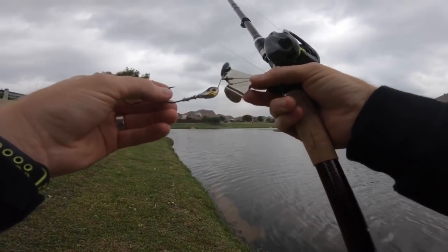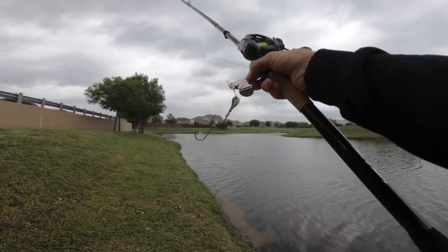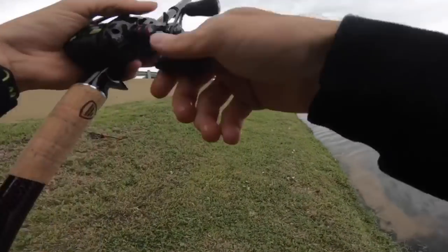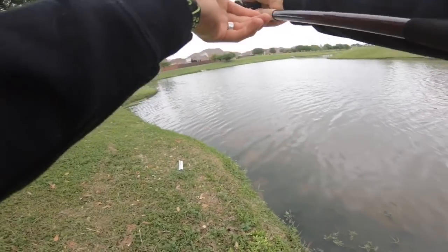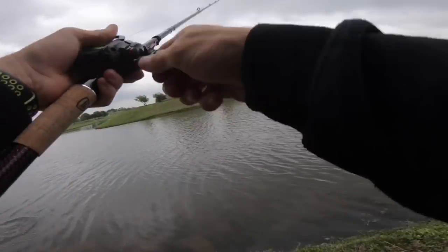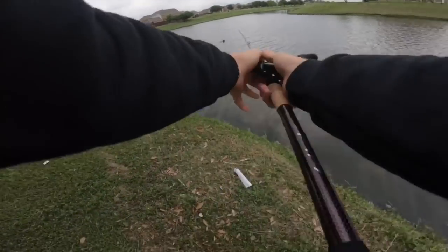Dang, a lot of people have been hitting me up in the comments about how this thing doesn't have a skirt, and I guess it fell off because there was a skirt on here. Is that good or bad? Oh, there we go. That's the first one of the day, and that guy was pissed.